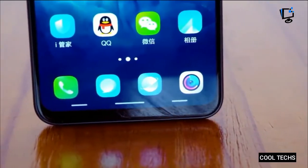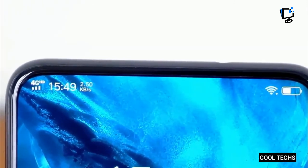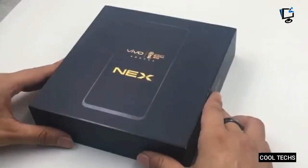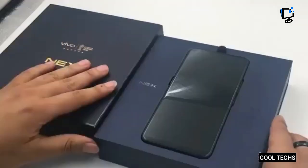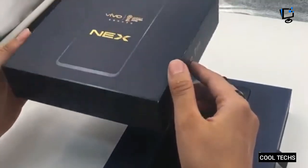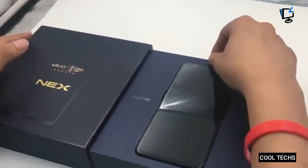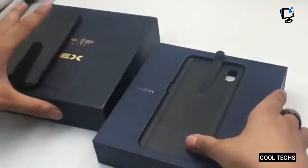Today I am going to show you the unboxing of the latest smartphone, Vivo NEX. Let's unbox it. First, opening the box. Inside of the box, first we can see the device in the middle. Put the mobile aside. Now let's open more.